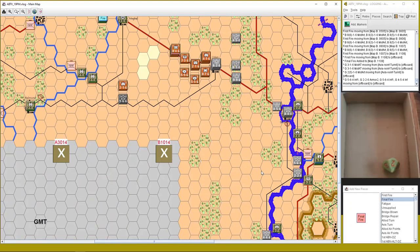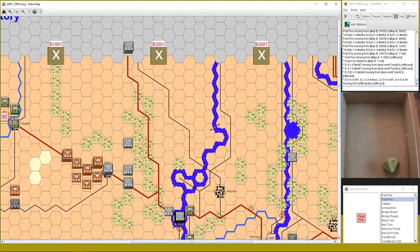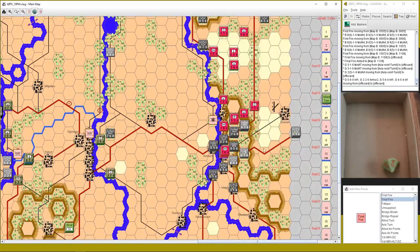The big question is, do we blow? We now have an engineer here. I think we blow the Great Bridge if we can. So, okay. There's a few reinforcements coming in here, which were this turn's actual reinforcements coming in over here. Okay, but then to the movement phase.